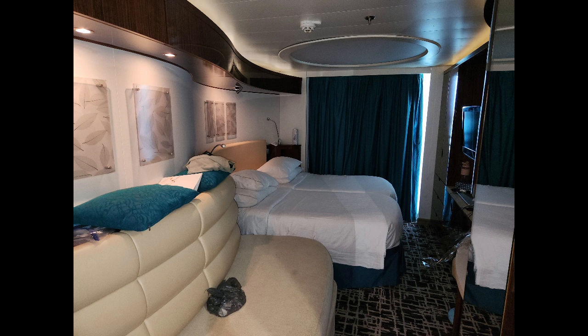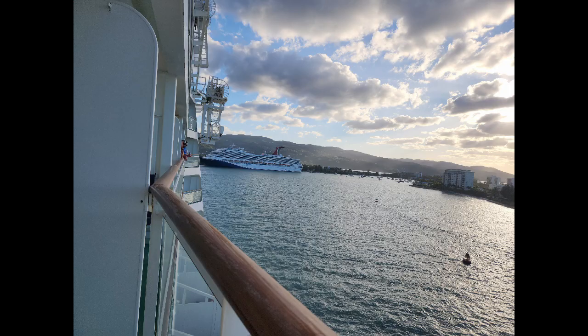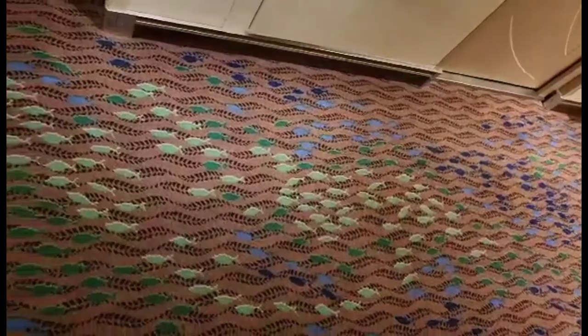Okay, this is just a picture of the room. It's a balcony room. It's not the best quality picture. I'll have a better video up of it later. But there's tons of storage above the bed. Look at the balcony. This is actually Montego Bay. You can see the Carnival ship right over there. Anyway, it's a nice balcony. Always look and see where your balcony room is. That way you'll know what style of room you're getting, or in any room, whether it's balcony or not.